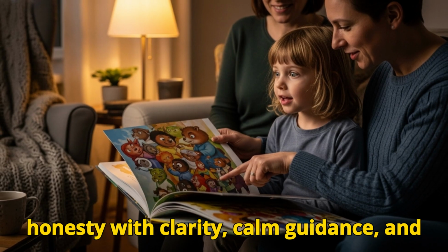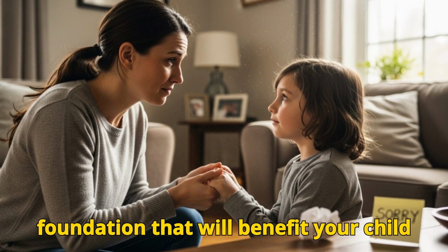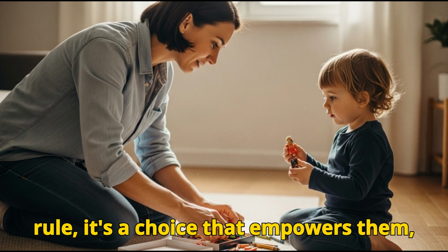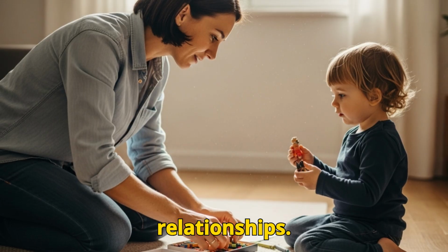By approaching honesty with clarity, calm guidance, and consistent modeling, you create a foundation that will benefit your child in every aspect of life. Over time, they learn that honesty is not just a rule. It's a choice that empowers them, builds trust, and strengthens relationships.